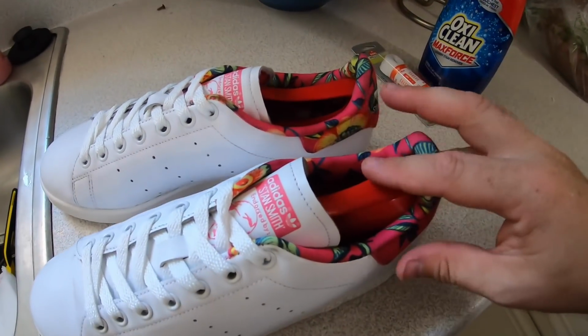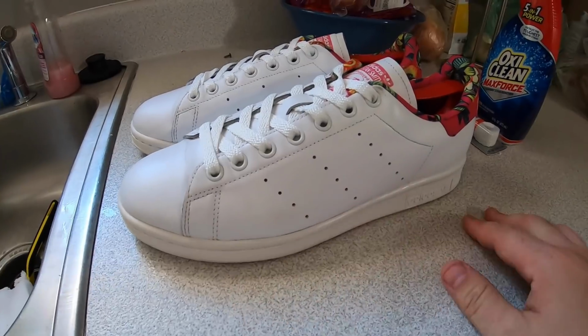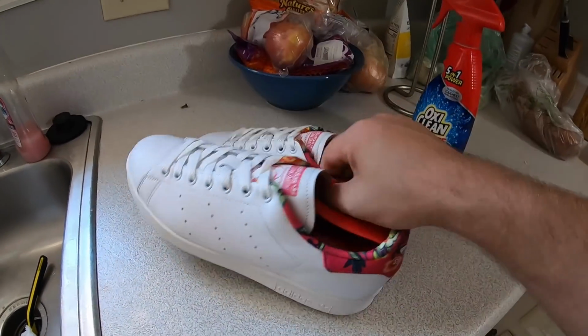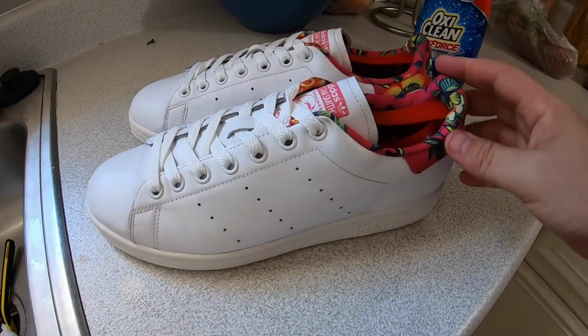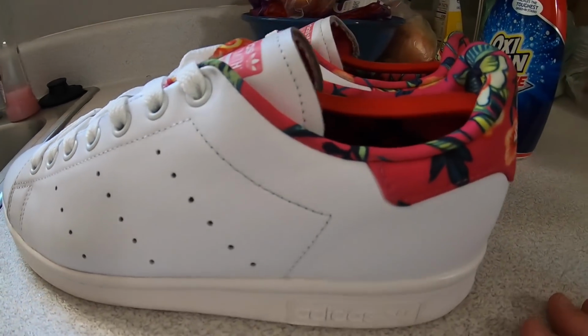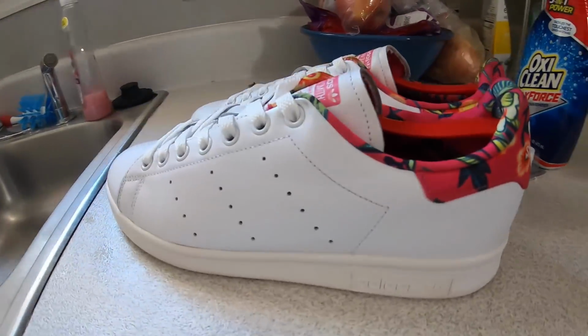I got the shoe trees in there because I'm about to photograph these and list them on eBay, but these are looking really, really good. I spent $6.50 on these in the store. They say a size 10. I'm pretty sure it's a men's size 10, but I'll double check before I list it. But man, these are just looking so clean. Love it. Love it so much.